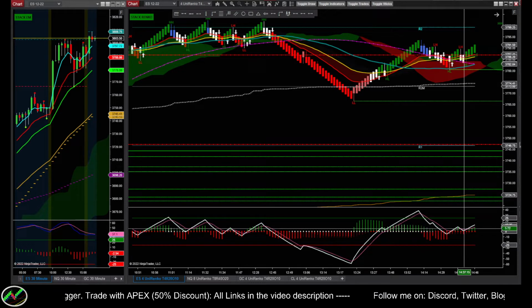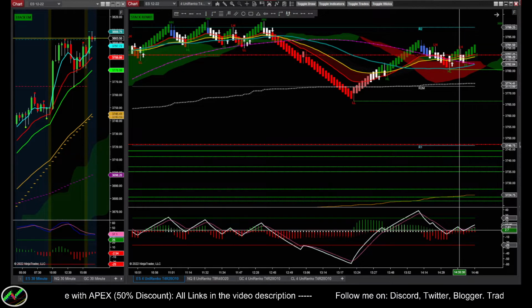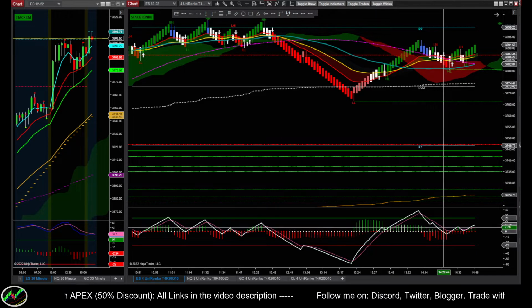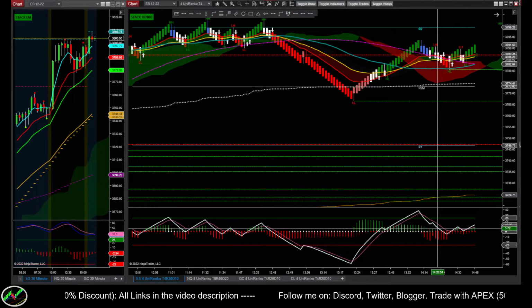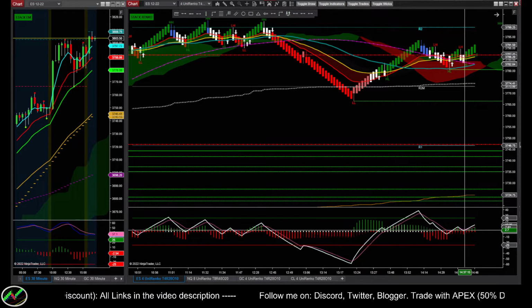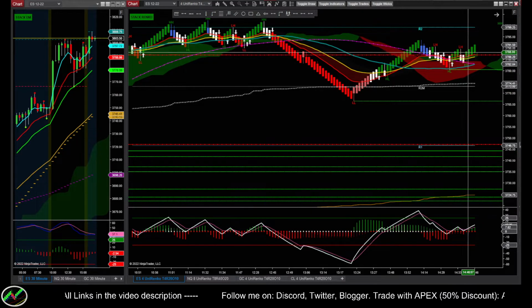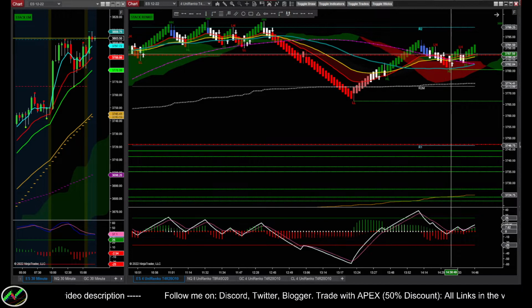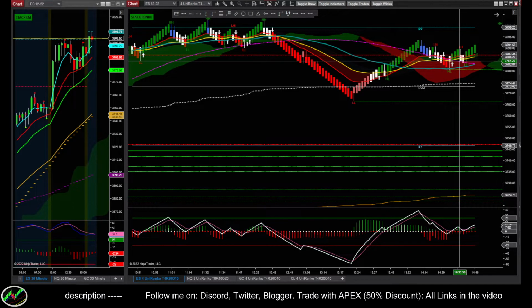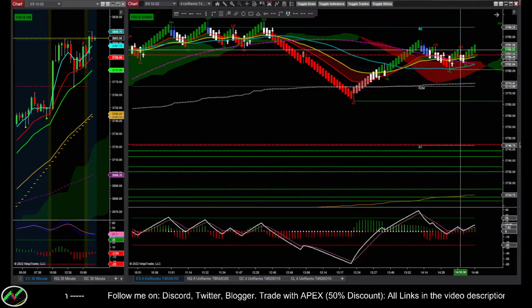Now the slow. Okay, I'm sorry. This one is the fast line, the white one. This one is a touch off of the fast line, and then you have an entry right here. Okay, so that one there would have failed for a small loss, and then if you enter this one again, it's a choppy area, so it's risky to enter.